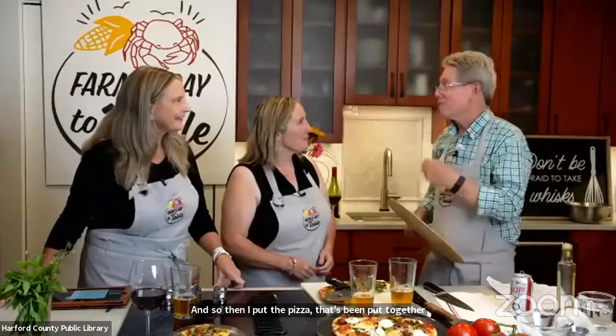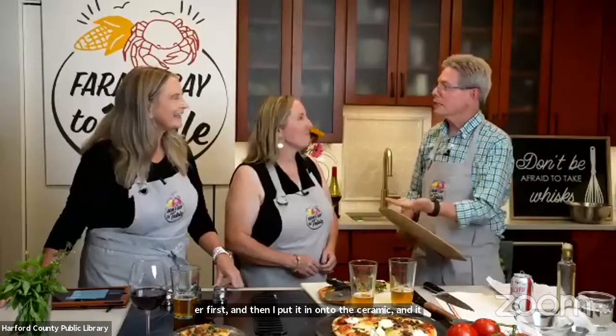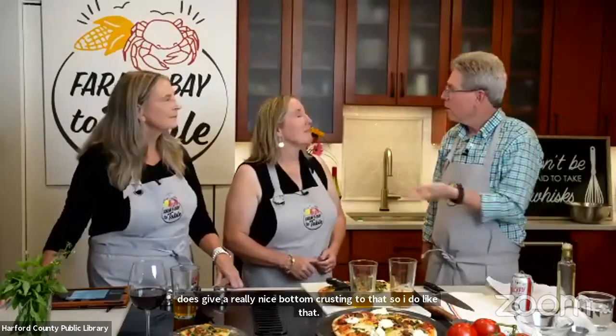And it does give a really nice bottom crust to that, so I do like that. And I've had the terracotta ones. I like these because they're just so easy. They're easy to clean, they're easy to do, and you don't have to preheat the stones or anything. So try them all. Go wild, get them and try them, because they're really fun.